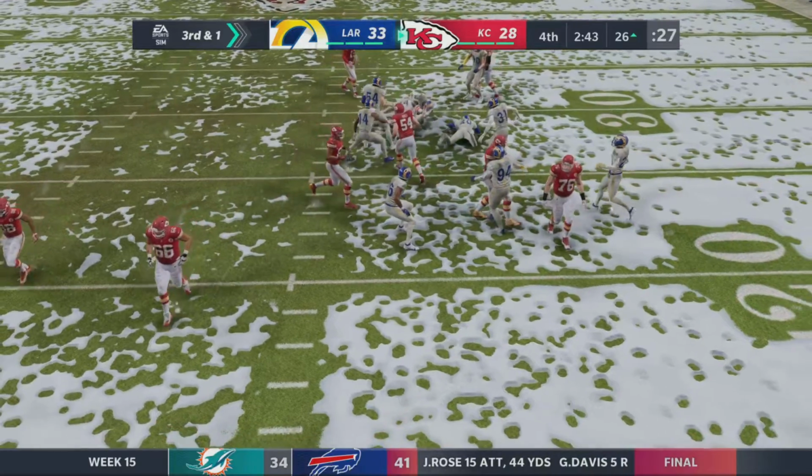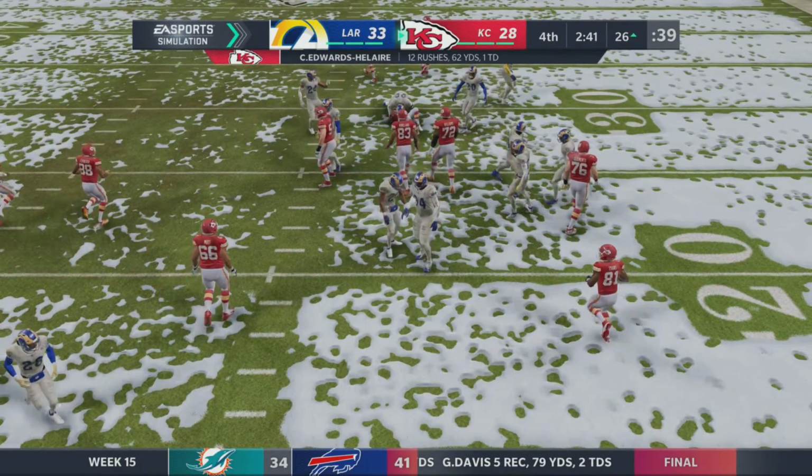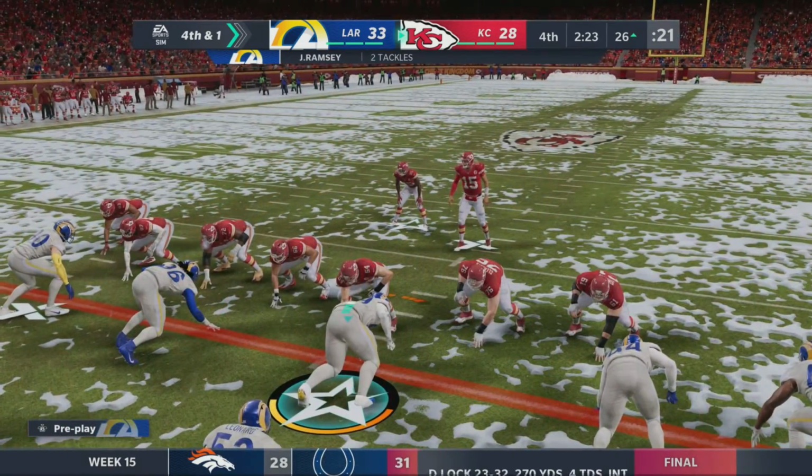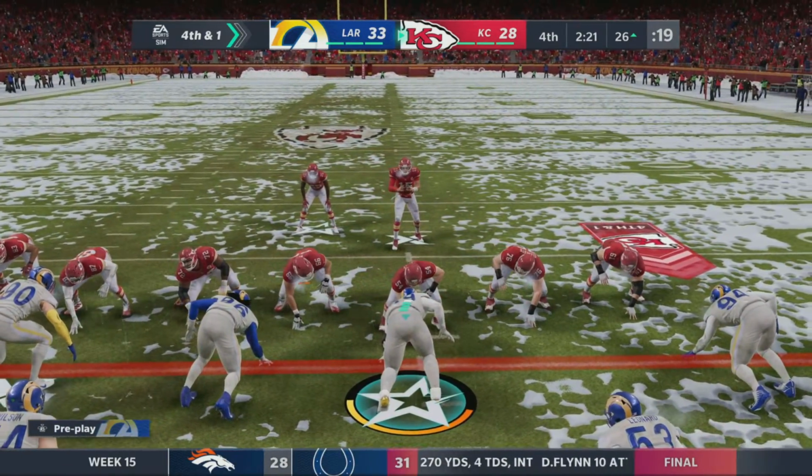Edwards-Helaire, they'll try to run for it. Boy, no chance as he was met and dropped behind the line there. They end up getting stuffed twice after that 9-yard gain back on 1st down.